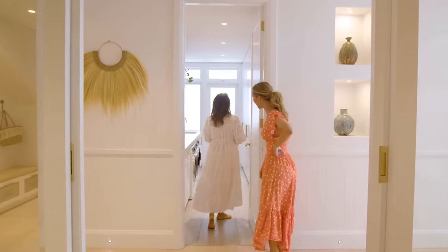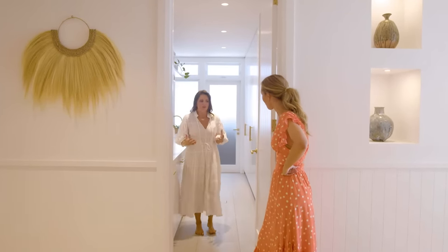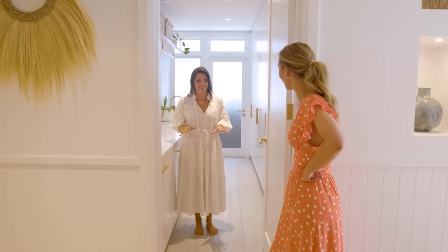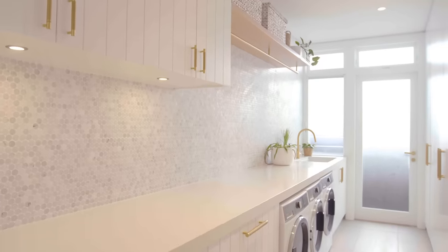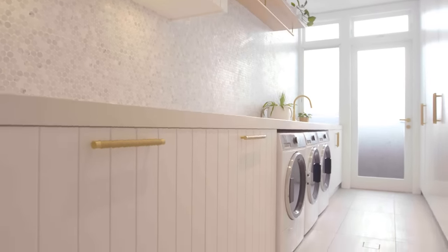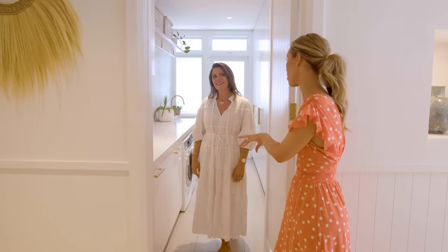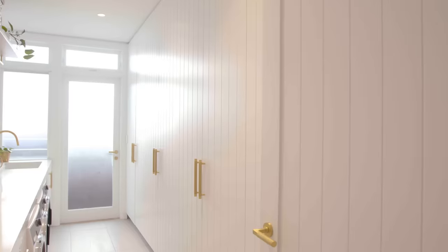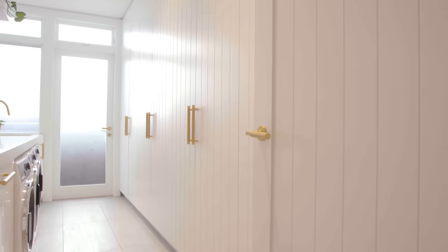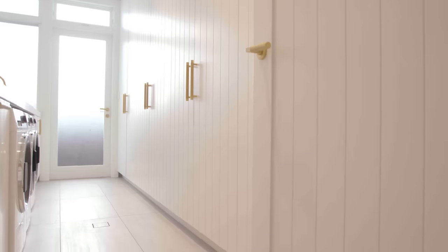Oh, laundry heaven. Right in the heart of the home, right in the middle, because I do spend quite a bit of time in here, so it's quite handy that it's in the centre. But again, the cabinetry throughout here was really important. It's beautiful. This one's different. It's the V-groove cabinetry, but you've got the same handles. We have. So consistency with the handles, but I just love shaker and V-groove. So I've combined those throughout the house.